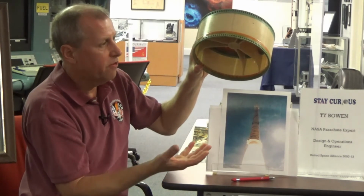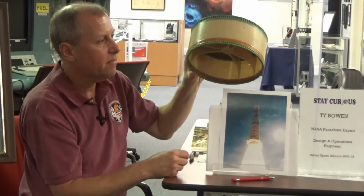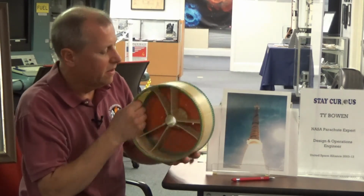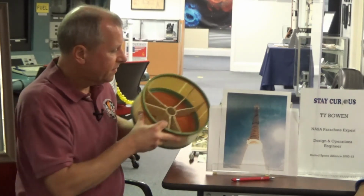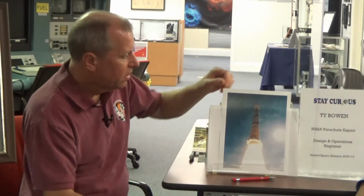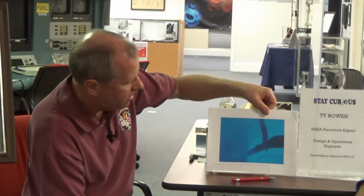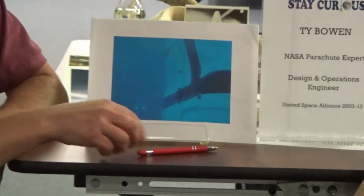So it's very similar to how the frustum behaved on the SRB. Only it was cylindrical instead of frustum shaped. And then the isogrid didn't come all the way down to the bottom of the pack. So unfortunately with Ares 1-X, when the boosters hit the water, they were going much faster than we anticipated.